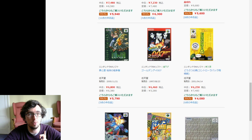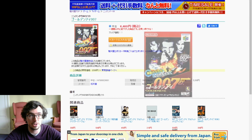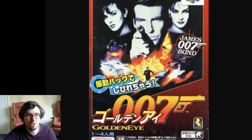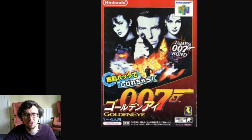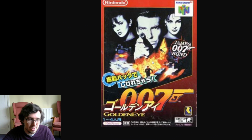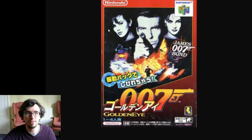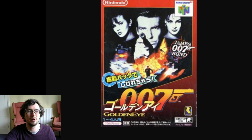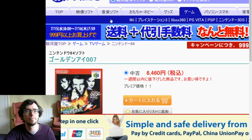Then here we go. This is actually one of the few boxes I really want for the N64. This is GoldenEye, the Japanese copy, and it's always been pretty expensive. The cart ranges anywhere from $20 to $30. $60 is, man, if I could find this mint, I'd really love to have this, just because I love Japanese depictions of James Bond, or rather how Japanese movie posters and other ephemera depict James Bond. I just love the art. It's just a unique spin.